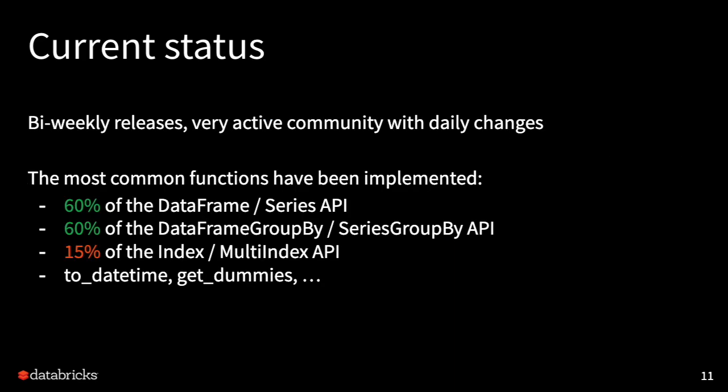So you'll probably ask at some point if your code is compatible. I would say at this point that it is probably going to work mostly with Koalas. We have more than two thirds at this point of the DataFrame and Series API in place inside Koalas compared to the Pandas API.